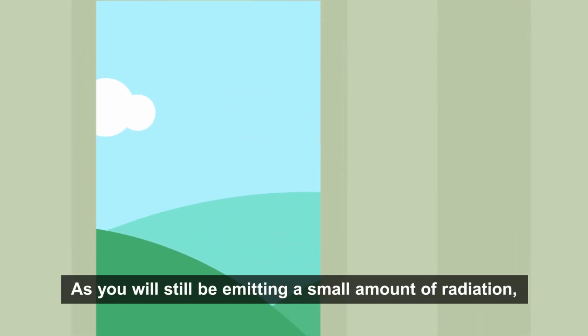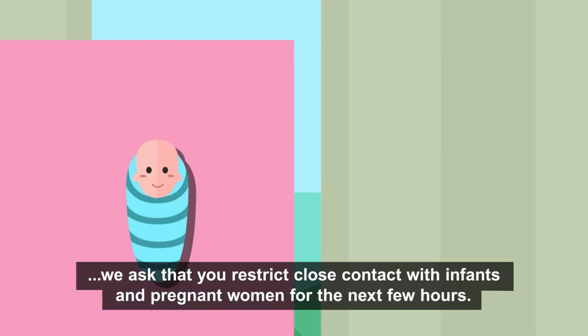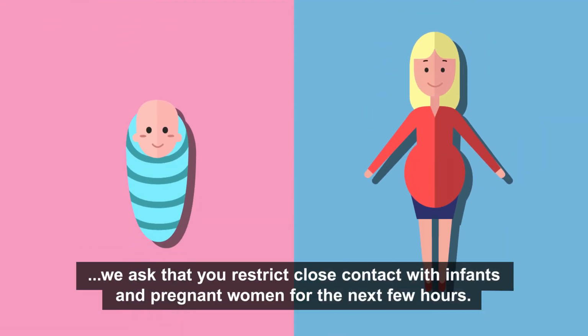As you will still be emitting a small amount of radiation, we ask that you restrict close contact with infants and pregnant women for the next few hours.